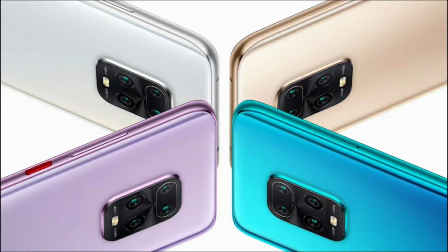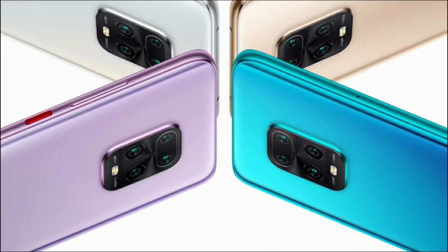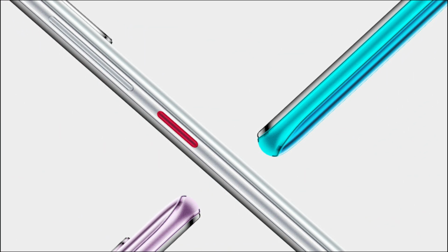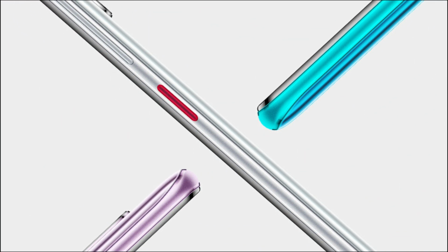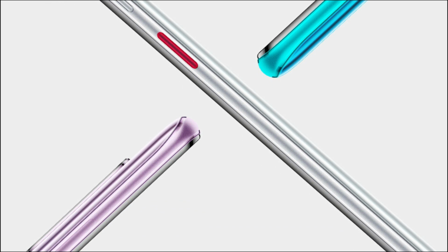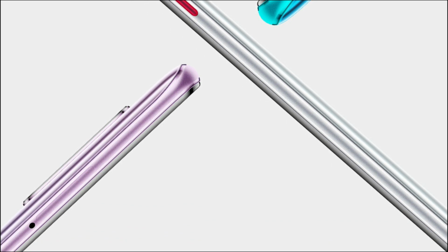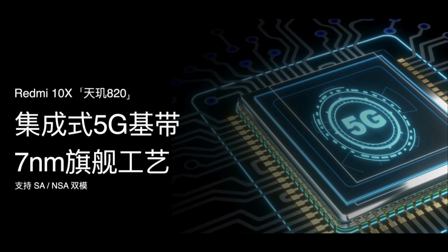Now while the front design was not shown in the images that Redmi posted, there is most likely a display with a notch on top instead of a punch hole design. This is because the fingerprint scanner is not on the right side or on the back, which means there is an in-display fingerprint scanner. And if there is an in-display fingerprint scanner, then this means that there is an AMOLED display.